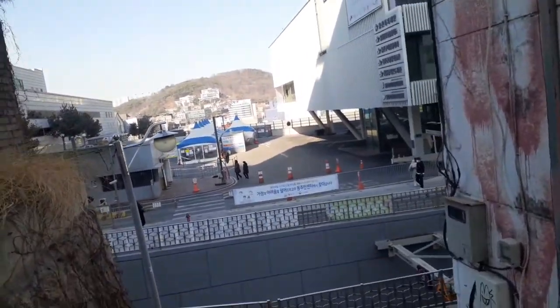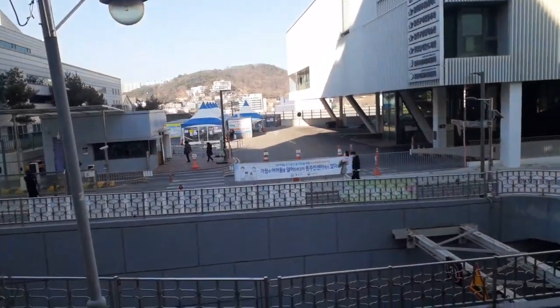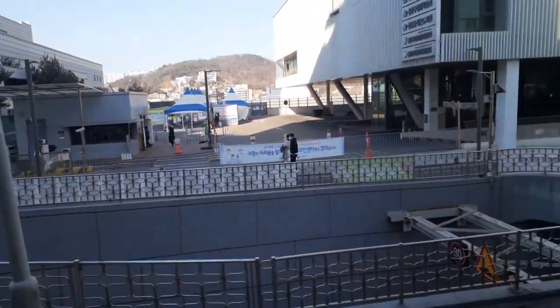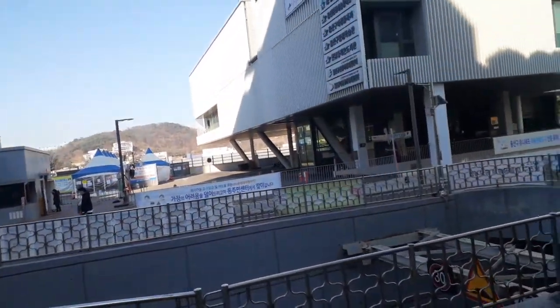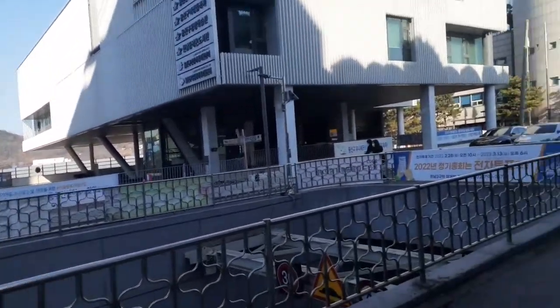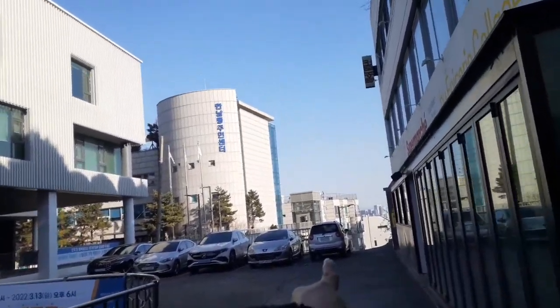We are now in Hanamdong. This is the rich area of Itaewon. The apartment of BTS is located here in Hanamdong. It's somewhere down there.